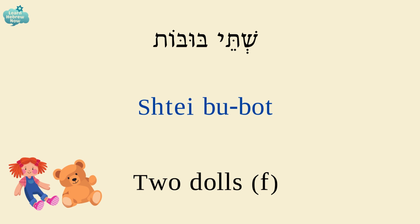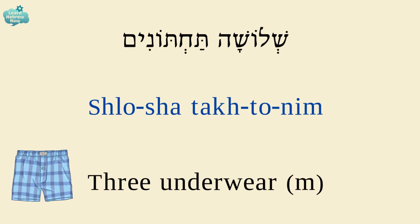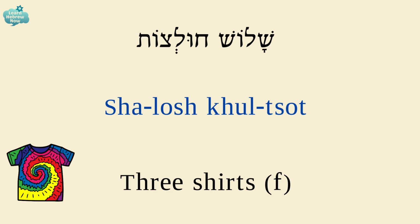The number 3 to describe males is שלושה. To say 3 underwear, you would say שלושה תחתונים. The number 3 to describe females is שלוש. To say 3 shirts, say שלוש חולצות.